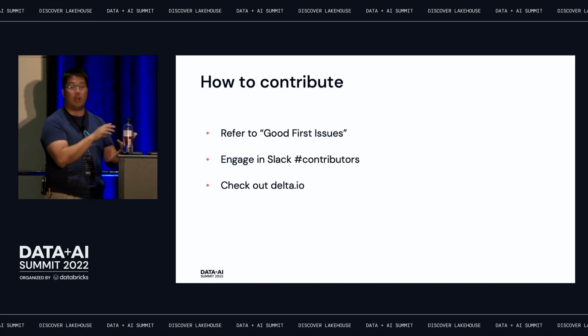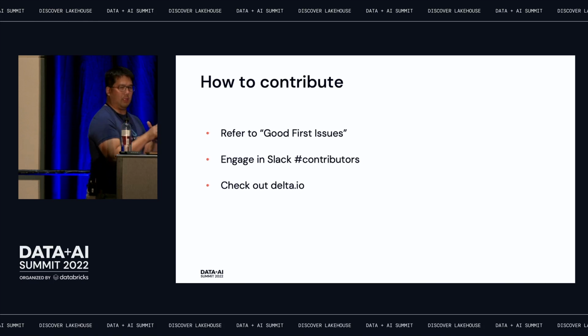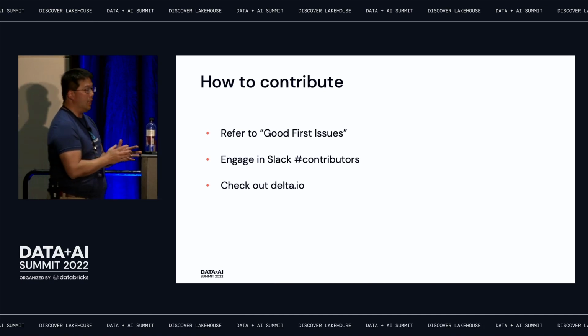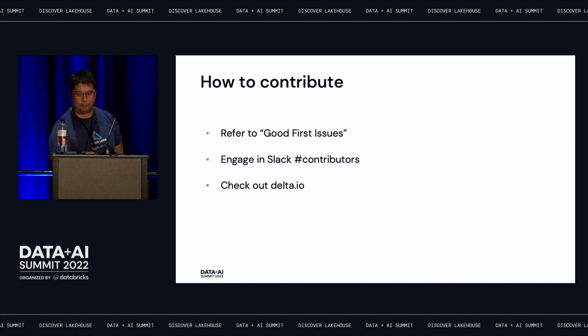Now, we're pretty active on GitHub issues, GitHub PRs, Stack Overflow, Google Groups, and all these other places. But the point is that if you want to talk specifically about contribution, talk to us there. We're pretty active. And of course, check out Delta.io. We constantly update that with information.